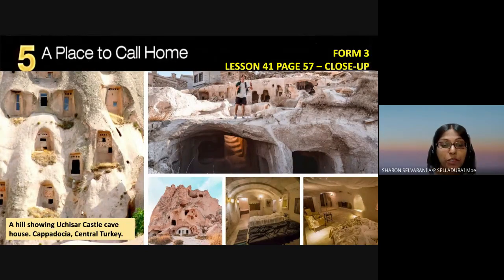If you look at this caption here, a hill showing Uchisar Castle Cave House in Cappadocia, central Turkey. So if you go to Turkey, you will be able to see this kind of houses. Now try to compare the house that you are staying in now with the house in this picture. Do you think you are able to stay in such a house? You see the situation, look at the door, look at the window. Although these two pictures down here look so classy and elegant, this is how the outside looks.